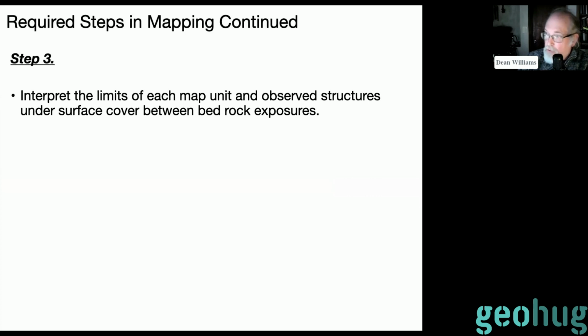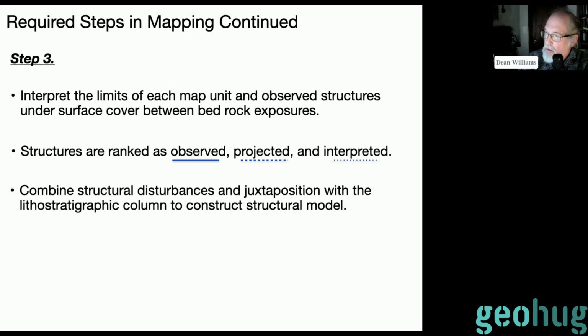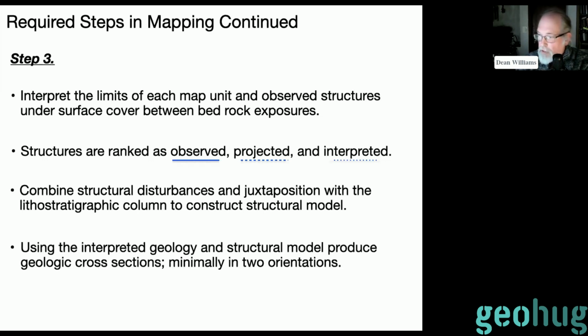The next step is to do that interpretation between the exposures. Your structures come in here, and you divide the structures into three ranks. Observed: they're measured, you can see them. Projected: they're a bunch of lined up observations, and it's pretty clear that the fault continues through there. Or completely interpreted: running out through a field and there's no indication, but you think it's there. Then you take your juxtapositions and your stratigraphic displacements, and with these you create a structural model. And then using the integrated geology and structural model, you create cross sections.